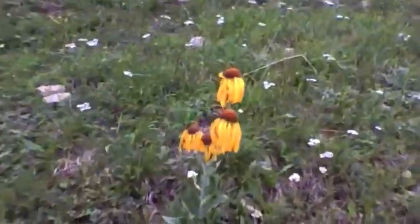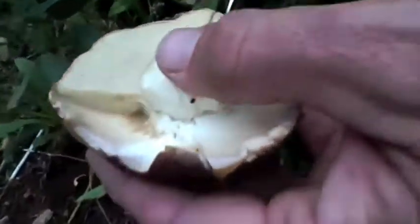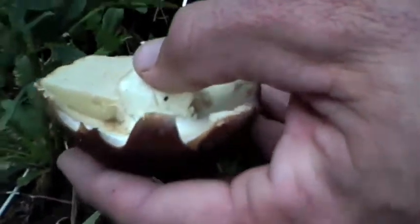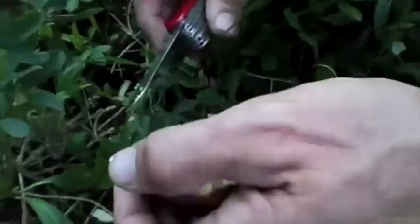Exactly. These beautiful flowers. I found some strawberries. Oh yeah, look at those. Cleaning it up here, being as gentle as I can, so I can keep as much as I can. It's difficult sometimes.